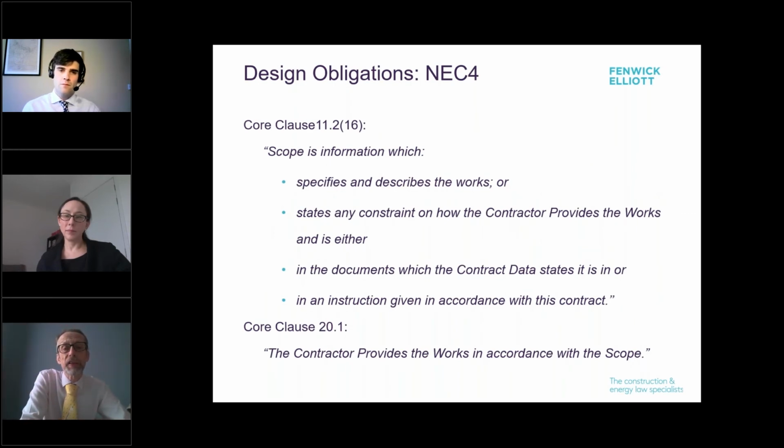To take the NEC4 form of contract, the contractor provides the works in accordance with the scope. And the scope is information which describes the works and sets out what a contractor is supposed to achieve. The minute you start talking about requirements that a party is expected to achieve, you're moving away from reasonable skill and care into a fitness for purpose obligation. So you need to delve into what you're actually being required to do.